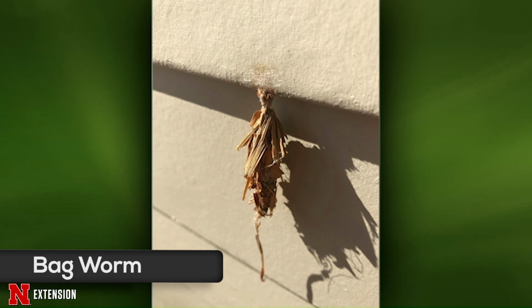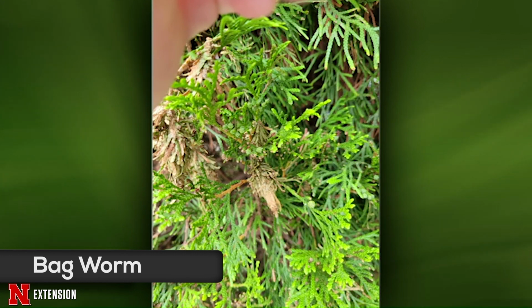All right, your next one comes to us from Hastings, and this person wonders, is this bagworm on his arborvitae? Yes. So this, once again, is bagworm, and like I said, activity has ended, so just really taking the time and inspecting the tree and pulling off as many bags as possible.